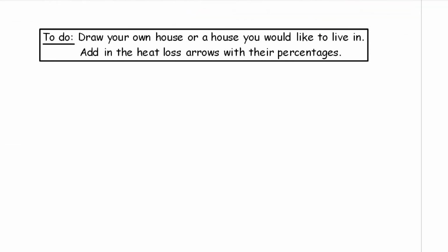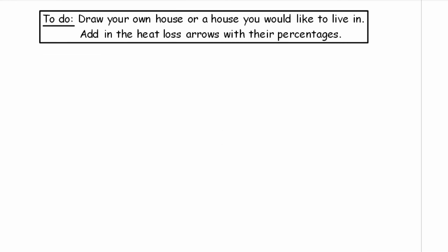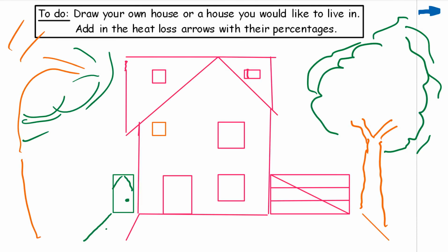Last thing, draw your own house or a house you would like to live in and add in the heat loss arrows with their percentages. I'm going to draw my house now. So there's my house. With a 5-bar gate to the right hand side and a couple of trees. They're not mine, mature trees, lovely.